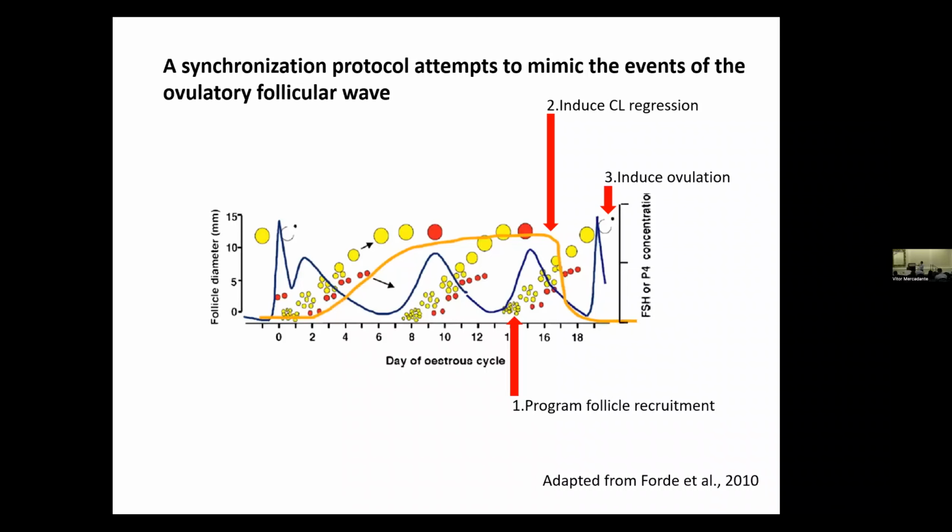Second, we need to induce corpus luteum regression. As long as we have progesterone, which is produced by the corpus luteum, this orange line, there's not going to be any ovulation. We will need to remove that. We need to induce CL regression. And the last thing we want to do, after we do these two things, is program the moment that the follicle ovulates so that it doesn't do it at random. We want the ovulation to happen at the moment that we program it to. So we will induce ovulation.